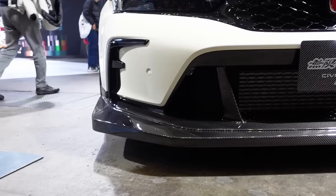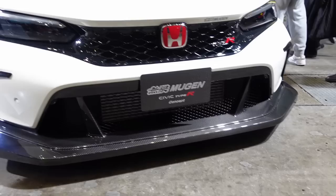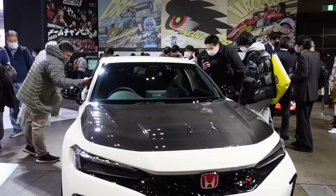Look at this thing. All carbon. That is cool. I want to reach under there and feel how it's built out on the underside, but I feel that would be inappropriate. Well played.